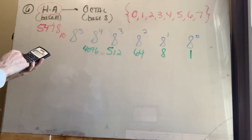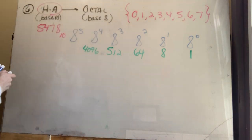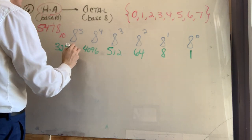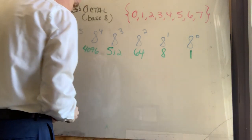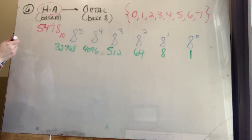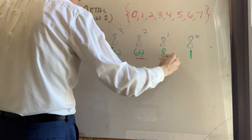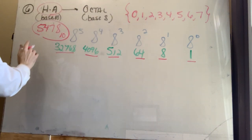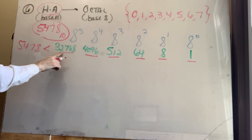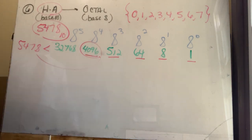Turn it on. It's 32,768. Yuck. Okay. Now, this is where it gets interesting. We're going to take the number that we have to work with here and compare it to these. All right. This number, 5,478, is less than, way less than, this one. All right. So we're going to use this when we divide.